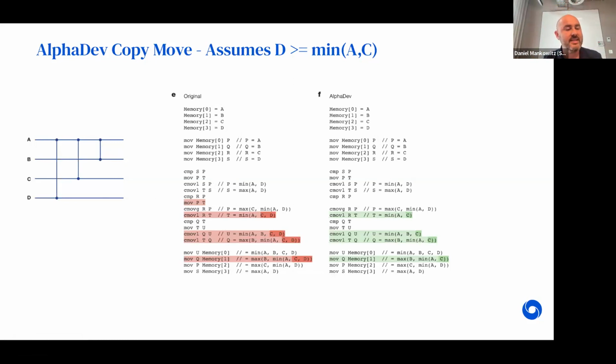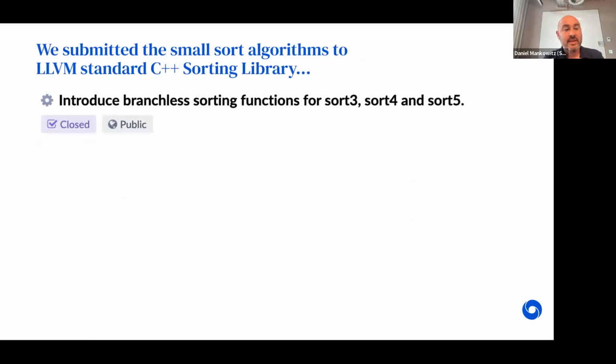So it was really interesting to see that while generating these algorithms from scratch, it was able to discover these quite general moves as a result. So we then thought, let's take our sort3, sort4, and sort5 programs, reverse engineer them to C++, and submit them to the C++ sorting library. We wanted to understand how these algorithms needed to be modified further and what the problems were, because we didn't expect these algorithms to actually get into the library, because we really didn't know what to expect from the reviewers of the library.